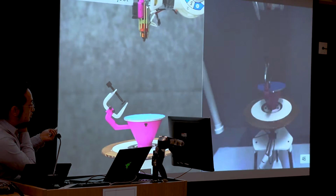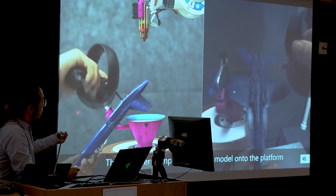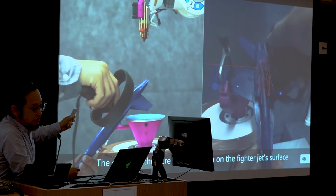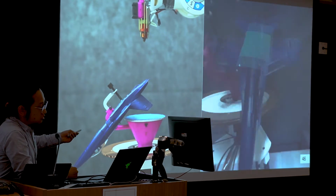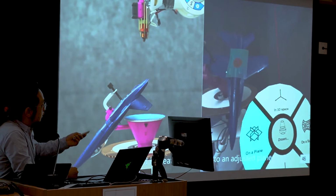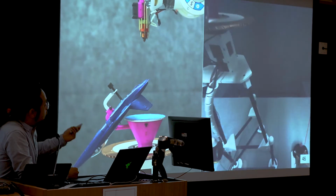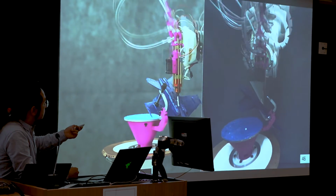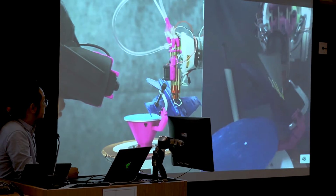Now here's another quick example to show we can design on top of any physical model. So here is a toy aircraft model. We can use the tools to capture the textures, surface or topology of the model here, and then use that as a starting point to design new digital models on top of it. Here we just designed a simple stand for this aircraft model. So I finish the design, we hand it to the 3D printer, and then start to design on top of that based on digital models.